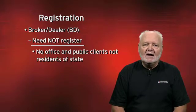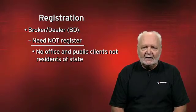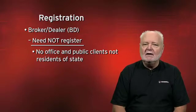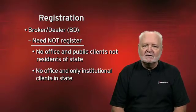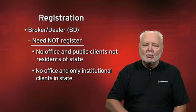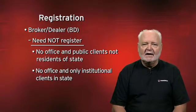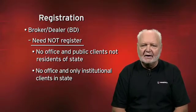Now, a broker-dealer need not register if they have no office in the state and public clients are not residents of the state, or if they have no offices in the state and their only clients are institutional investors in the state. Let's explore this just a bit.